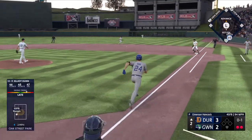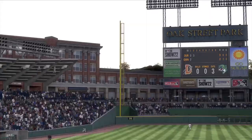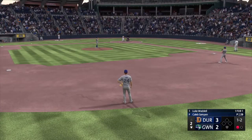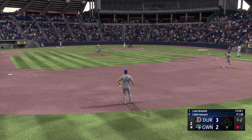And he grounds one to the right side. Waddell picks it up, whips it to first. Third out, and that ends the frame. Back to the top of the lineup. Here's the second baseman, Luke Waddell. Number 28. 1-2 now.